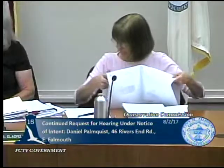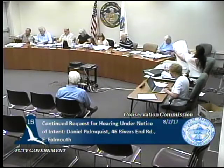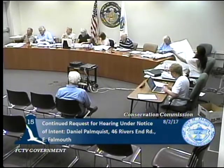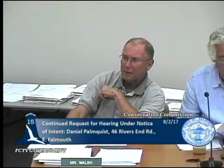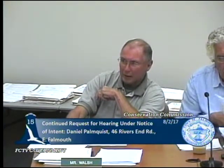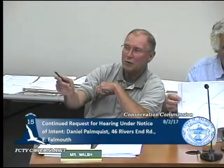Peter? I have a question on your diagram here. Looking at the dock and looking at the property line, it looks like the dock crosses into the neighbor on the north's property line.